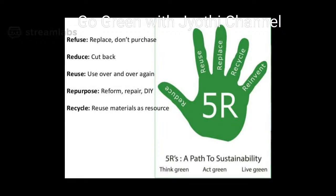So, when you go to brush, you can brush your teeth with a mug of water. But when you go near the wash basin, from the starting till the end, the tap will be on. It is wastage of the water.